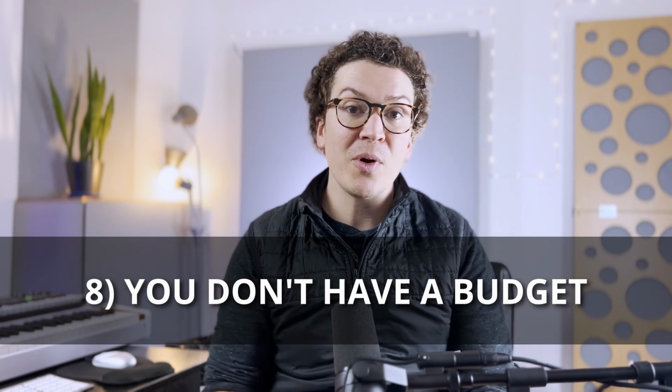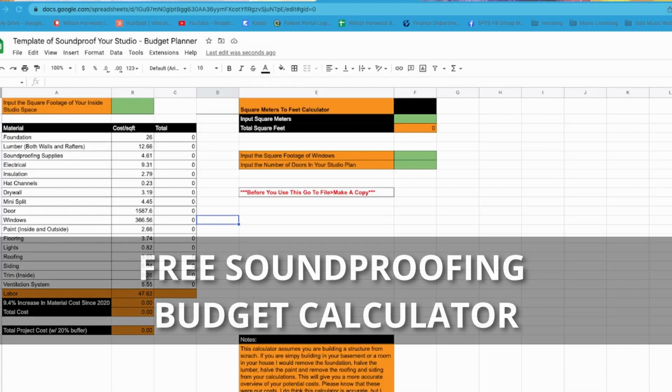Number 8, you don't have a budget and have no idea how much this is going to cost. Before you go into building your soundproof studio, you definitely need to have a budget in mind, or else you're just going to end up spending endless amounts of money and you'll never be able to rope in the project.